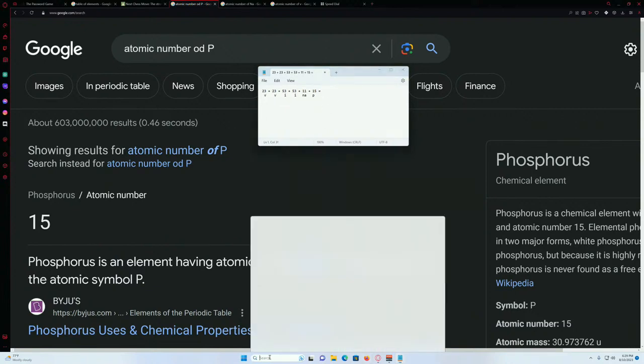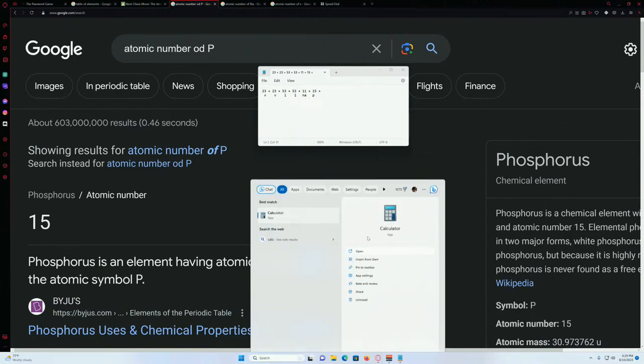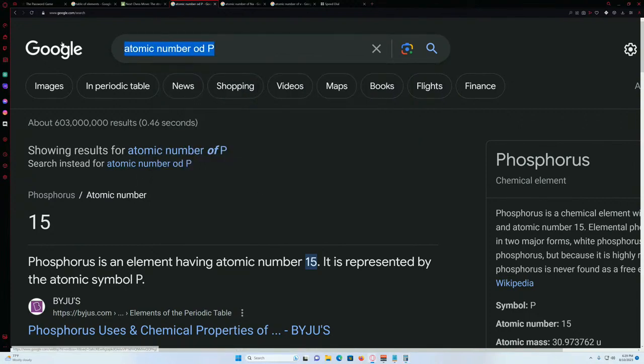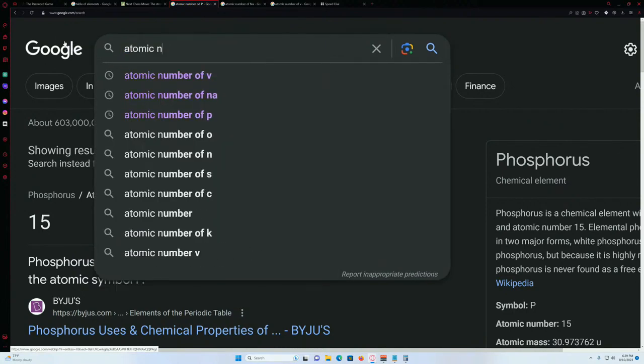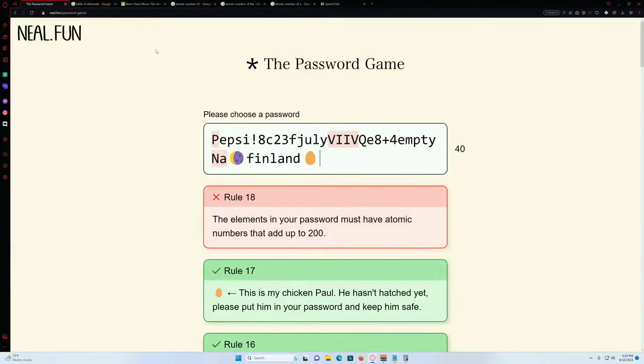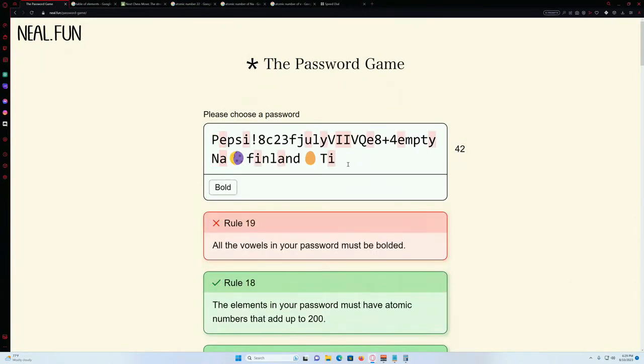Okay, you know, if I was in... Let's break out the calc. Plus 23 plus 53 plus 53 plus 11 plus 15. All right, so we need 22. Atomic number 22, baby. Titanium with the symbol TI. If I add that on, is this gonna mess some other stuff up? Easy.